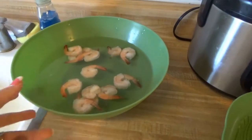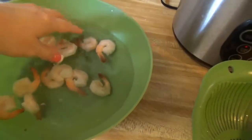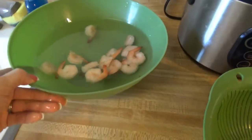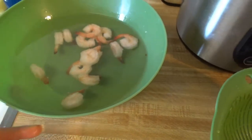I ran out of ice. I'm not going to be able to blanch the noodles. So what do you think if I put the frozen shrimp in to cool off the water for a little bit? It's cooked, should be fine. Might have to strain it though, I don't know. There's some little pieces of weird stuff in there.